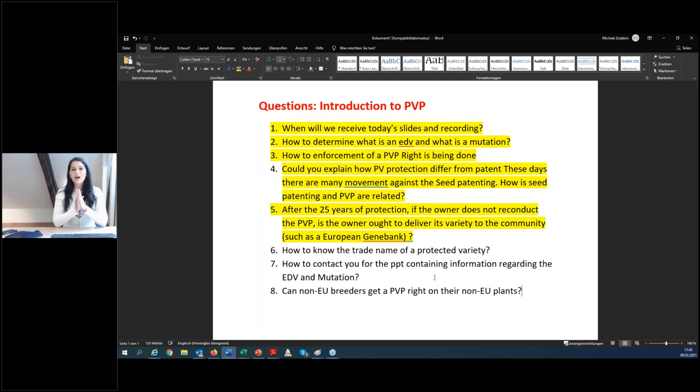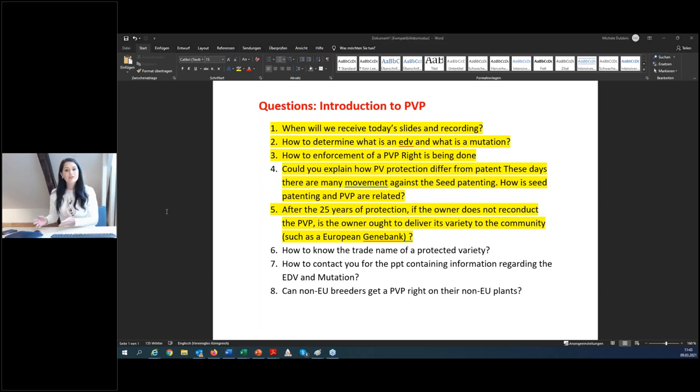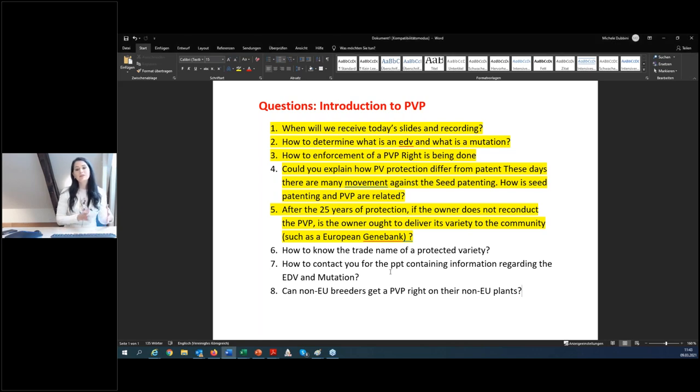However, what's the reference collection? The reference collection is this collection of plants that the examination office has to keep so that it can compare the candidate varieties to the prior art. So once the examination of your candidate variety is finished, it will be kept in that reference collection. However, the examination office is bound by our entrustment agreement, which means that your variety can only be used for comparing future candidate varieties. So they cannot make any other use of that variety.